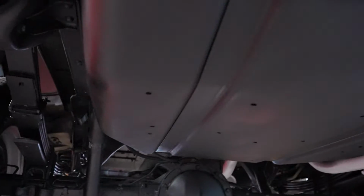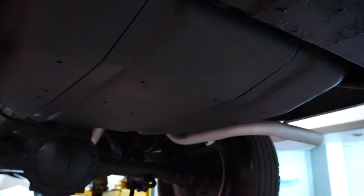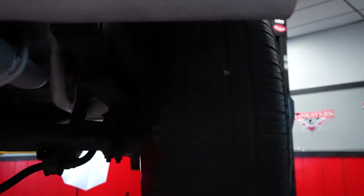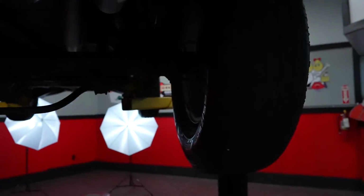Leaf springs, all that in nice shape. I told you earlier in the showroom presentation, the vehicle does have a tow package on it. Tire condition's good. There's good tread on the tires. They're not dry rotted. They're not out of date, so you don't need to put new tires on the vehicle. And that is the undercarriage of our 1994 GMC Suburban.